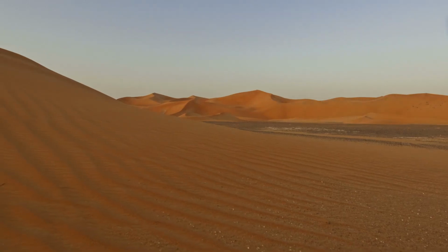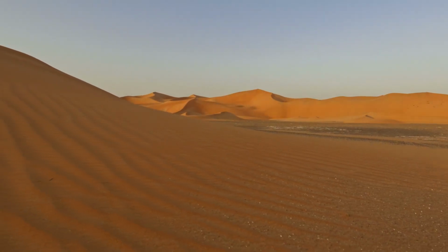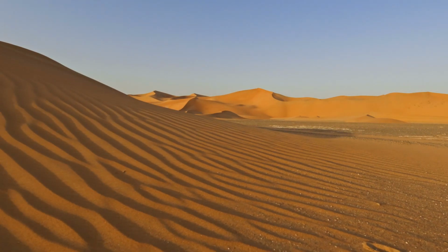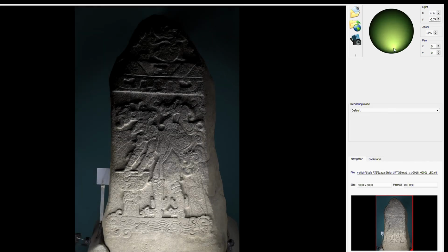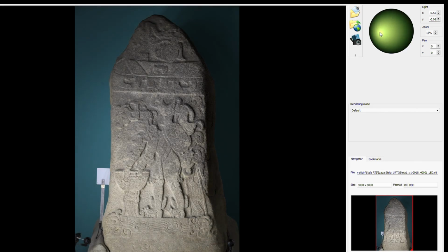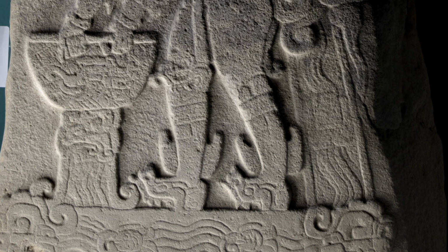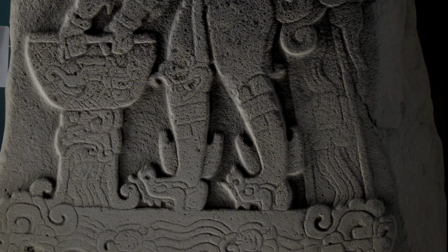Notice how the detail and patterns of the drifting sand become well illustrated as the sun moves in time. Fortunately for us, the modern RTI technique can help reveal the texture of these worn stones by tracking the movement of light and shadows in a similar way.